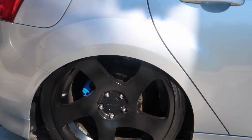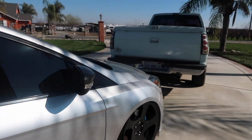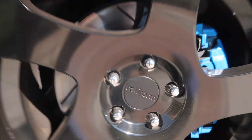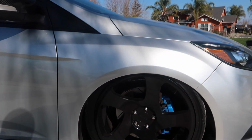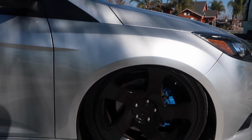These are Rotiform TMBs. These are actually, I don't want to say out of stock, these are discontinued. There we go. They are real Rotiforms. They are not reps. There's the turn cap. So either you found these from another car that runs them, or that's it. You can't buy these brand new.